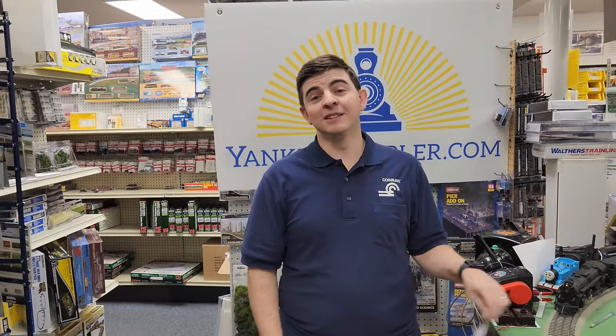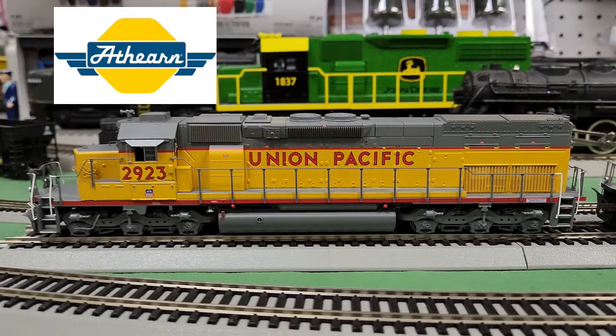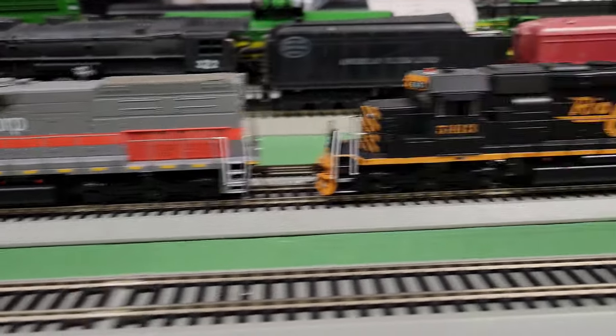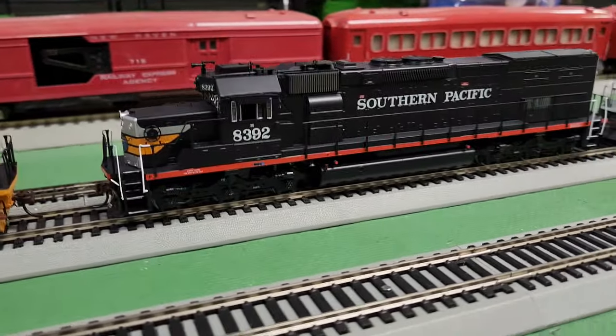Well, I think these diesels are really cool, so let's check out another Athearn locomotive. This is an SD40T-2, otherwise known as the Tunnel Motors. Now, these are really cool looking diesel locomotives. That is the Union Pacific. I have the Potash Corp. Ooh, I got the Tiger Stripe with the Rio Grande. And then I have three different variations of Southern Pacific.